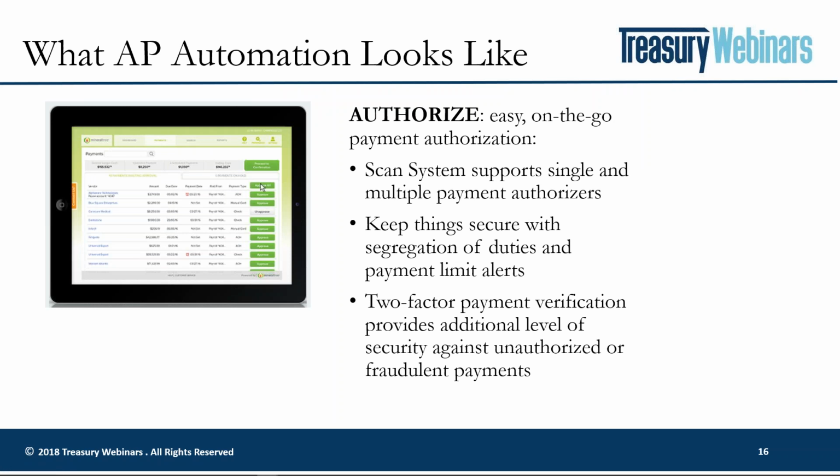Again, I talked about this on our last slide a little bit. Easy on-the-go payment authorization. Of course, you want to keep things secure with segregation of duty and those payment limit alerts. So the way you have your internal control set up can be mimicked in the system. And you also probably want to look at a two-factor payment verification, so an additional level of security against unauthorized or fraudulent payments.